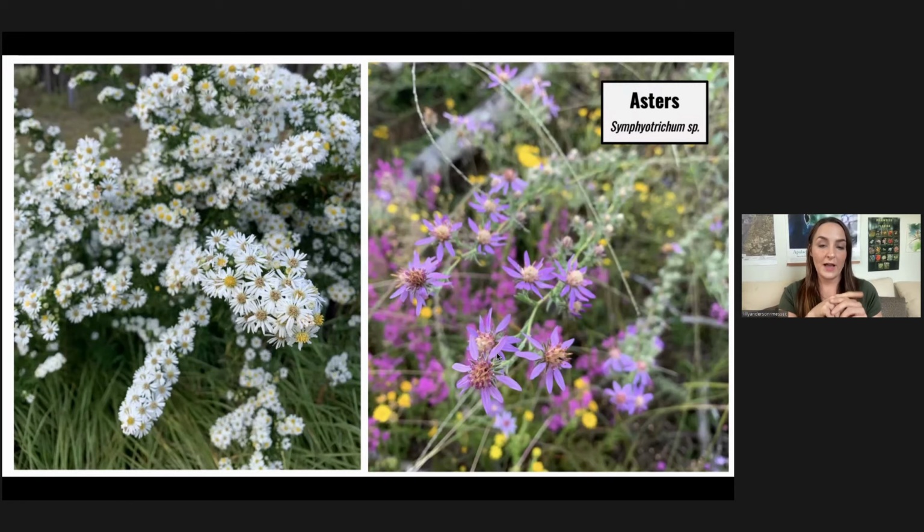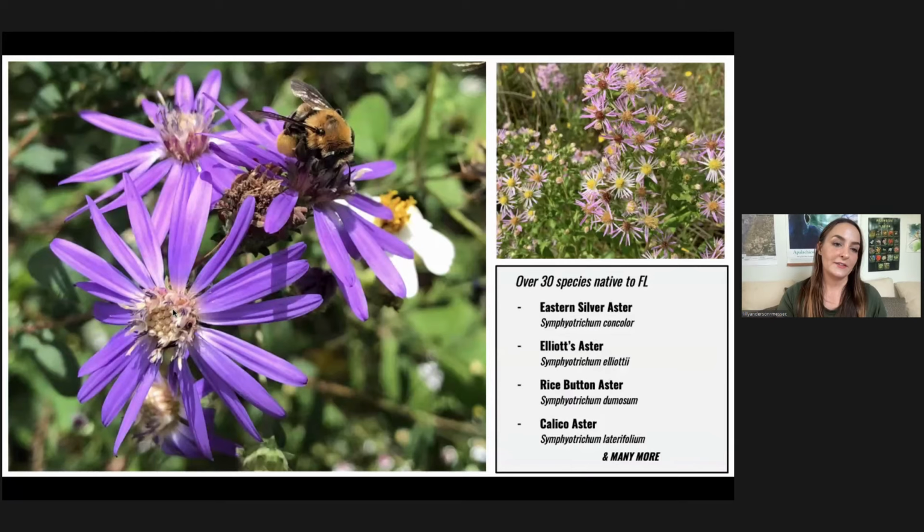So you can see here, these are what we call the disc flowers in the center. And then these, what we think of as petals, are actually individual flowers with one petal. And this family tends to have pretty showy ones. So you can see here these flowers just beginning to open, and then these are actually flowers right here. There are over 30 species native to Florida. They can be very difficult to differentiate as well.